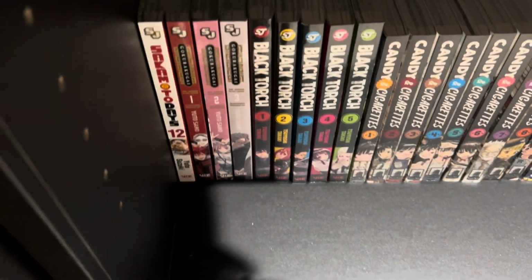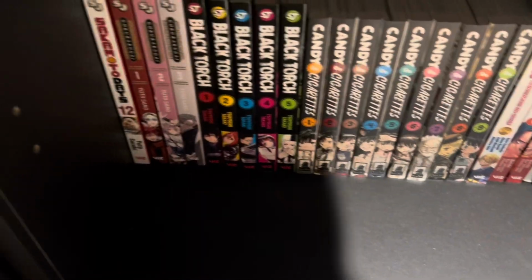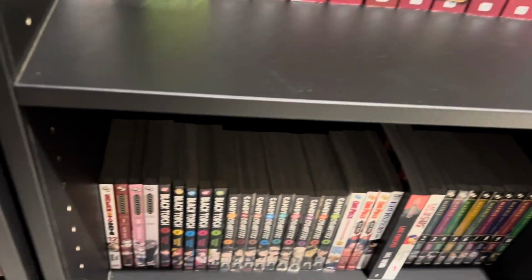Next I got Goku Rakugai, which I haven't read. Black Torch, I read the first volume. Fun premise, I just gotta get into it. It got acts 2, so it's not really a real ending, but I'm excited to read it.